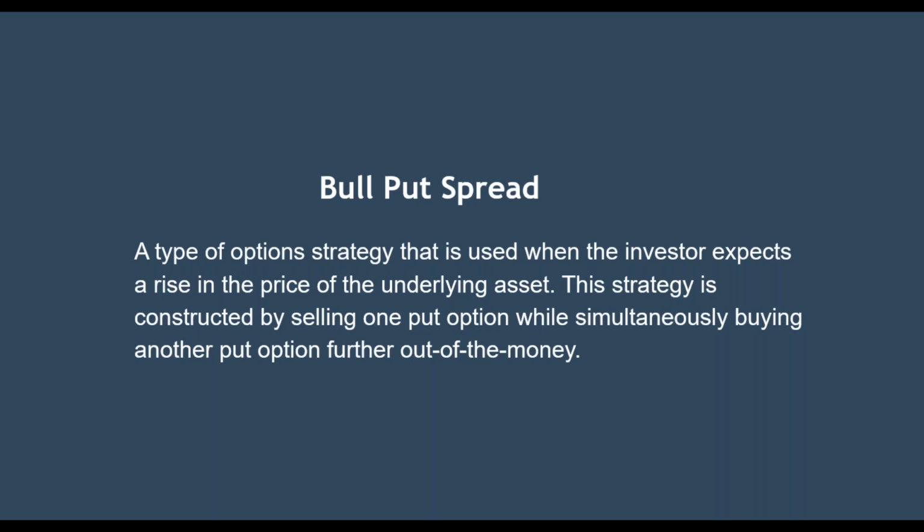versus a straight call. Let's say you see a bullish trade and you put on a straight call. That straight call not only has to go in the right direction, but it has to go quickly. Otherwise, you're going to have time decay, and that's to our advantage. Bull put spreads profit when your stock goes up, sideways, or slightly down. The strategy is constructed by selling one put out of the money, simultaneously buying another put that's further out of the money for protection.